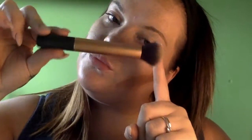So after blending out my foundation, what feels like forever, I am taking a darker colour foundation than my natural skin. I tend to go for the darkest one I can find, and I use this as my contour. I just dab it on where I want to create the shadow on my face and where I want to create definition, and by doing this it gives my powdered contour an amazing base to stick to, and it gives it that darker colour that I'm looking for.